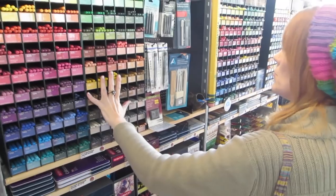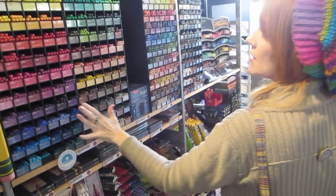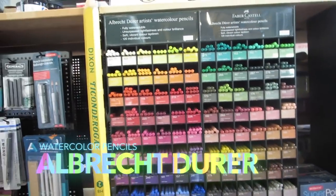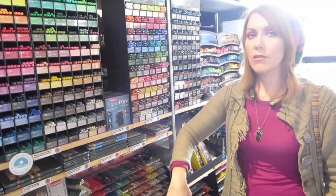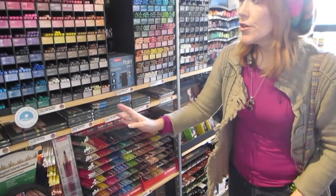So we've got Polychromos, Faber-Castell. We've got all your drawing supplies here. You've got your watercolor pencils, the best watercolor pencil on the market, Albrecht Dürer. Is that Faber-Castell? Yes, it is. I mean, it completely dissolves. It looks like watercolor whenever you use it. Oh, cool. So you don't have any lines or grain behind it? Yeah, there are no residual lines or anything.